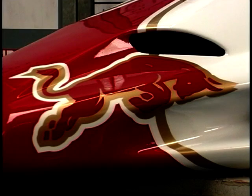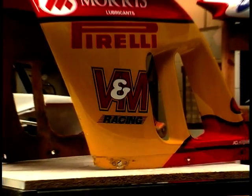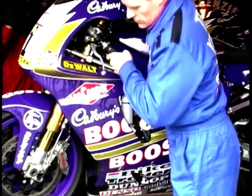Les, you're the brains behind the company, and I've seen some of your work, certainly on the Red Bull stuff, and it looks really the business. But you do Cadbury Boost. Who else do you do? Yeah, we do V&M Honda Britain, and then that's it really on the racing side. But you also do stuff for the private customer? We do private customers' jobs as well. Yeah, we can replicate the work straight onto any road bike.